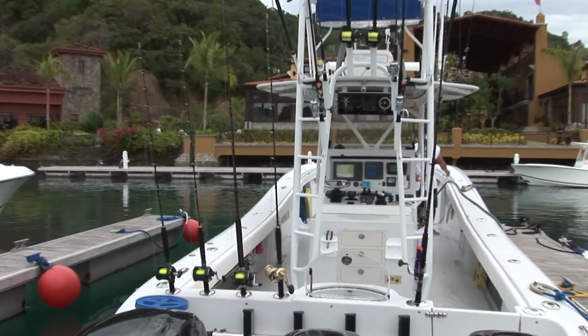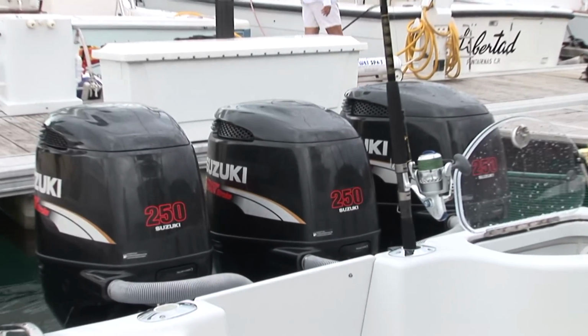Behind me, Los Suenos Marina. In front of us, the Gulf of Nicoya. In fact, we'll be fishing Punta Negrita aboard Jim McCord's beautiful 38-foot custom center console for a mixed bag of inshore fisheries. Don't go away, we have some incredible action.